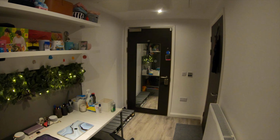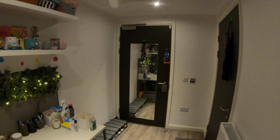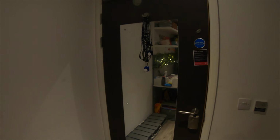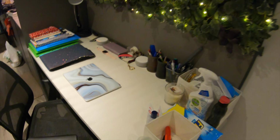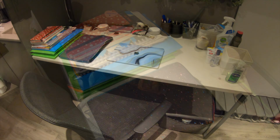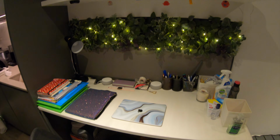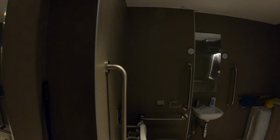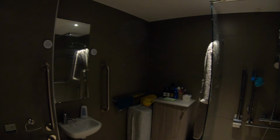So that's the main door, guys. It has a long mirror and the door on the right is a washroom. And the room has a desk and a nice chair. I just decorated this with my own things. This is the washroom. It's a pretty good size washroom with shower, toilet, sink and mirror.